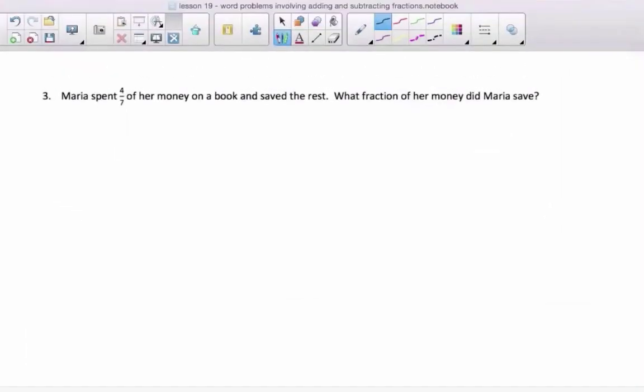Okay, let's look at number 3. Maria spent 4/7 of her money on a book and saved the rest. What fraction of her money did Maria save? Take a minute and see if you can draw something to represent this problem. Go ahead and pause the video, think about what you would draw, and then come back and let's see if we drew something similar.